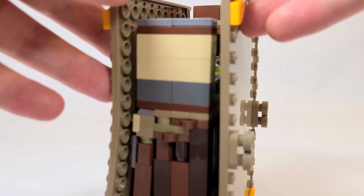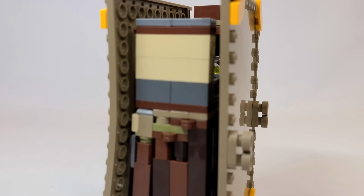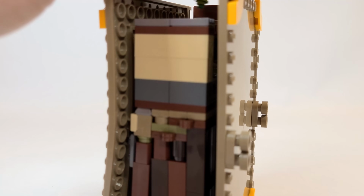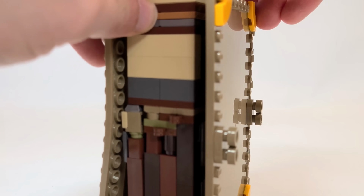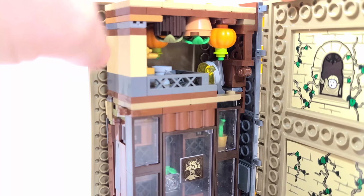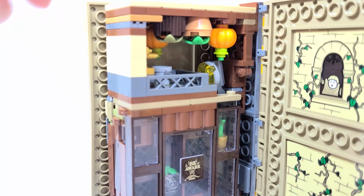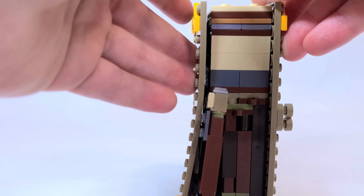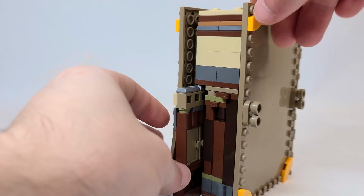There's nothing that sits on the inside. There's no other side builds or something. I do feel like it is missing a little bit of something else, but you grab that and you put it in. So I guess it makes sense since there's pumpkins and plants and stuff going down, but there easily could be something else sitting inside there. But there you go. That's what the book looks like.